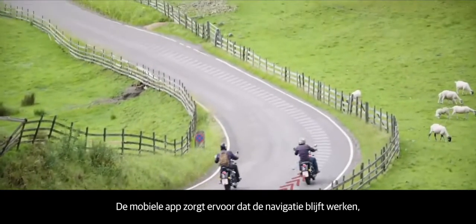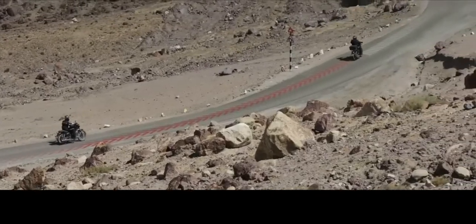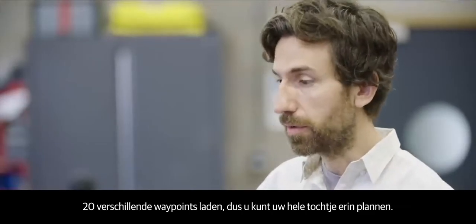The mobile application ensures that the navigation continues to work even when the rider is passing through a no network area. You can load up to 20 different waypoints, so you can create an entire trip.